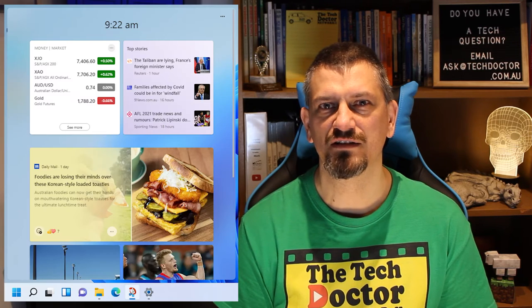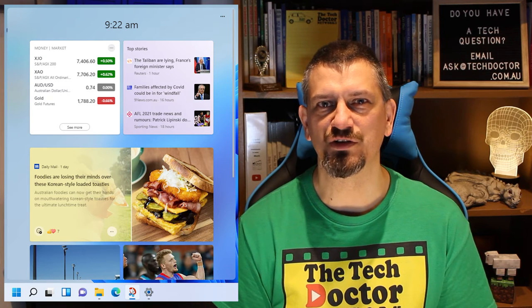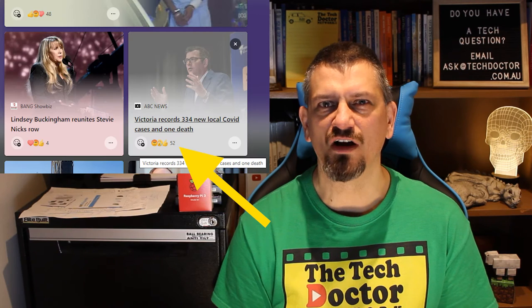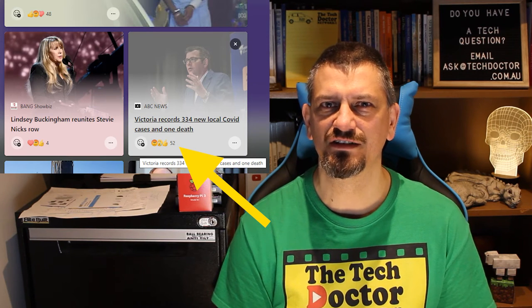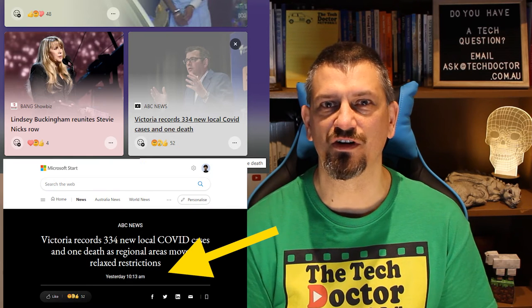Widgets are back and looking better than ever. Basically, they're a little bit like the news and interests that popped up in one of the more recent upgrades to Windows 10. I did find one slight downside of the news articles is that they're not dated. So seeing this news article was interesting, but it wasn't until I clicked on it that I found out that it was actually yesterday's news. It's 23 hours old.